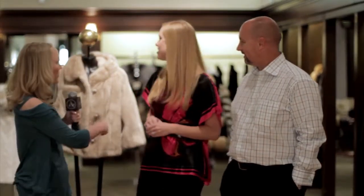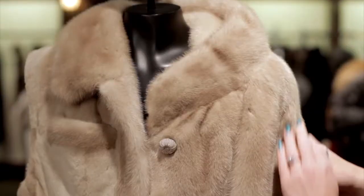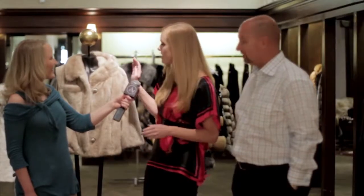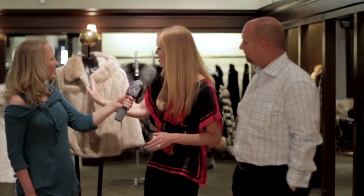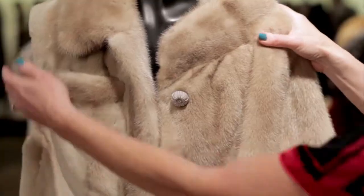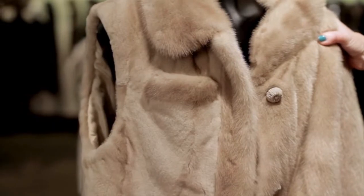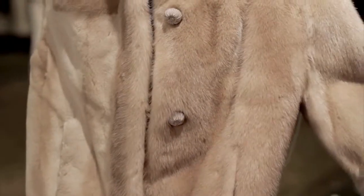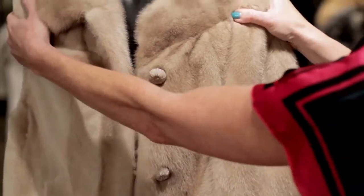Nice. This is an example right here. It is. We actually took this coat. It was an old grandma fur, and it's very vintage. We sent it to New York, and they cut the fur in half. This side they've made into a vest and sheared it, and this is actually a very old fur that shows you the difference between a restyled fur and an unrestyled fur.